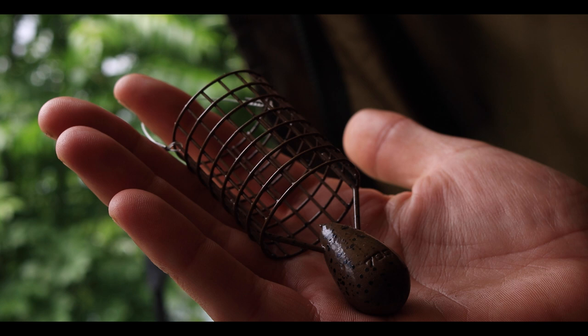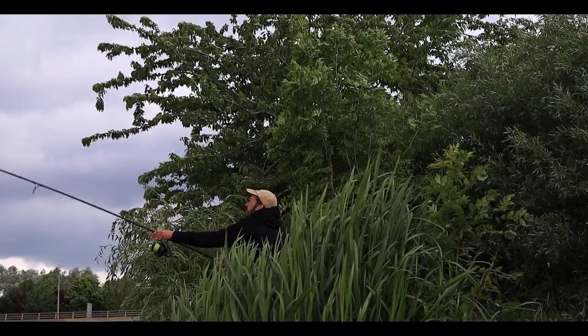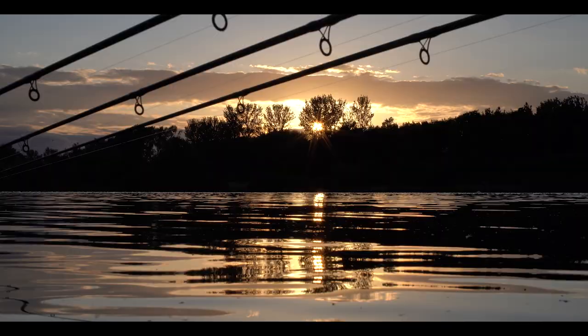To accompany this, I was using the distance cage feeders in 40 gram. They can hold a lot of bait and you can really get it out there accurately. Fishing started off slow. It was one of those bait and wait tactics, waiting for that big shoulder bream to arrive and get their heads down and really start feeding.